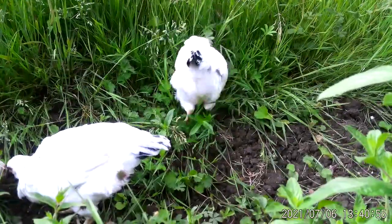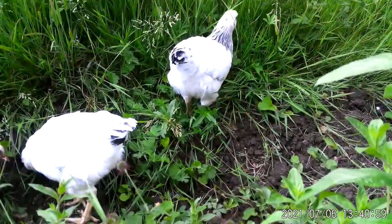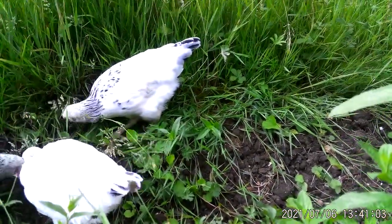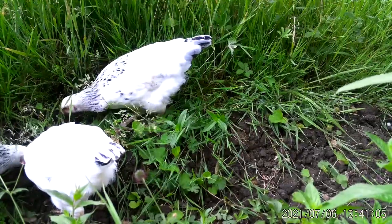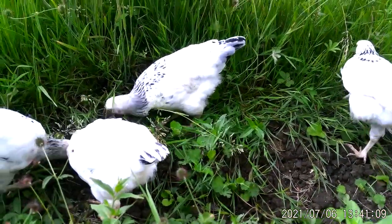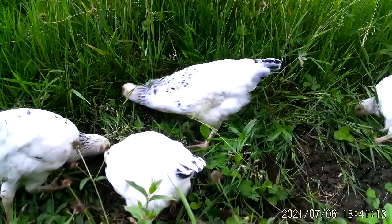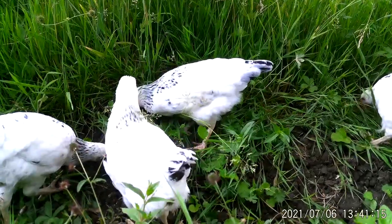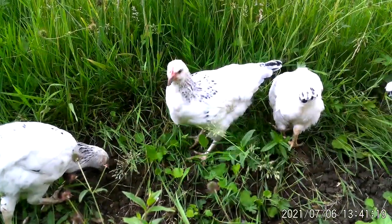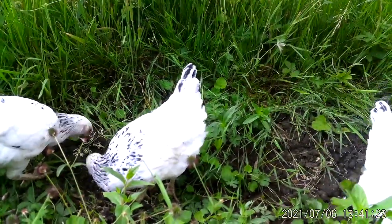Yeah, it's good to allow them into this area as well, because then I can fence off the area that they used to go in, give that area a rest. Because I'll tell you what, once they start scratching around, like you can see here, scratching it, nothing else will grow. So it's good to alternate the areas. So I'll let them wreck this place for a while, and give the other area a break. I'll fence it off.